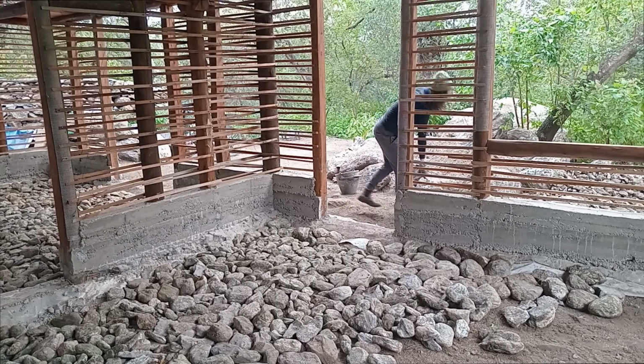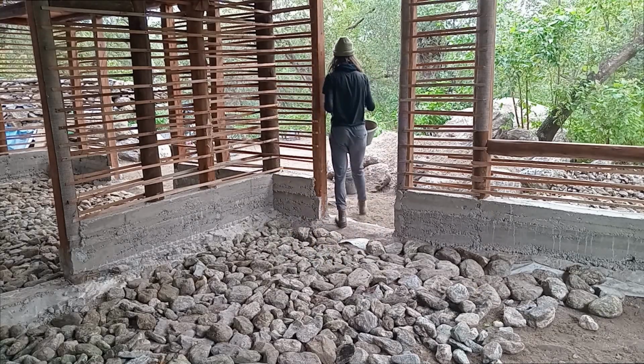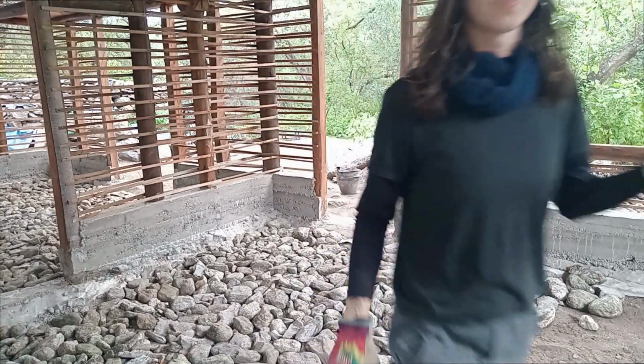Any rocks or sand we could have ordered would have come from rivers and creeks somewhere else and required fossil fuels to transport. So any way we can minimize those costs to the environment, we are willing to put in the time and effort to make that happen.